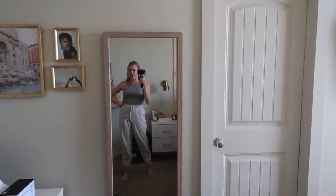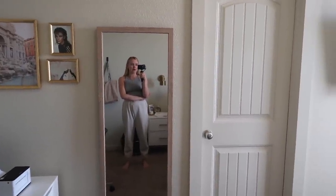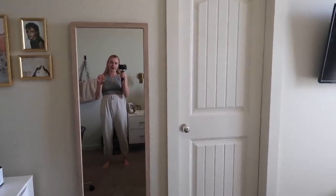And then right here, I have my full length mirror. This is from Target. This is the only thing that I think doesn't really go with the room. I would love a gold rounded mirror here, but I already have this one and I don't want to spend the money and buy a new one when I have a perfectly good mirror here. So I will say it doesn't fit the room that great, but I'm fine with it.